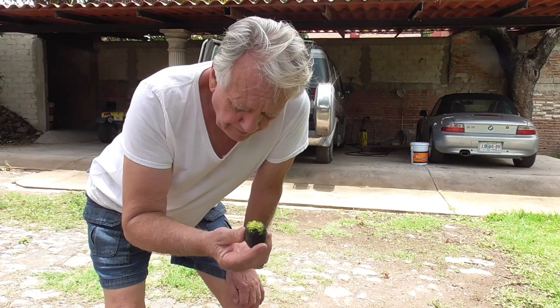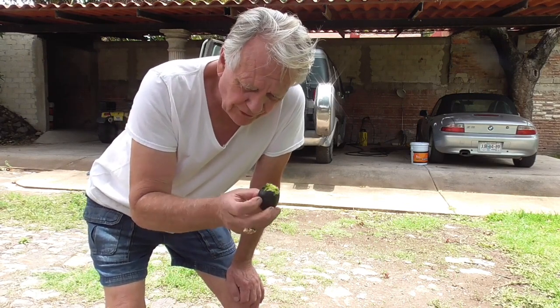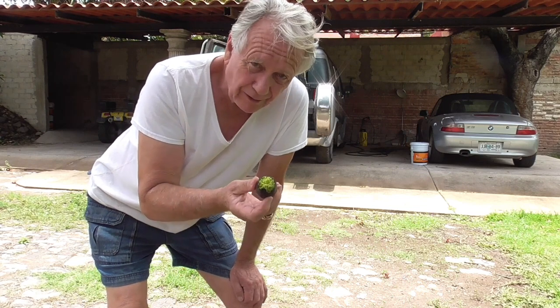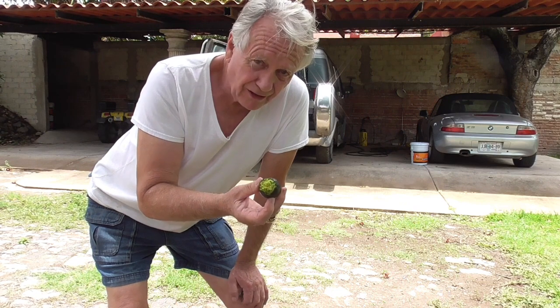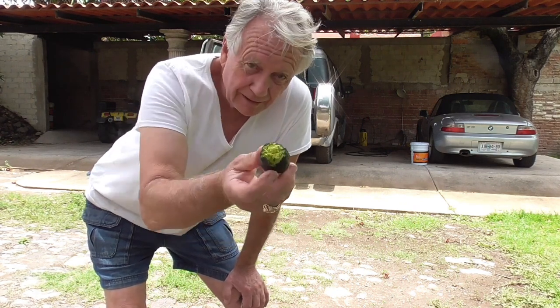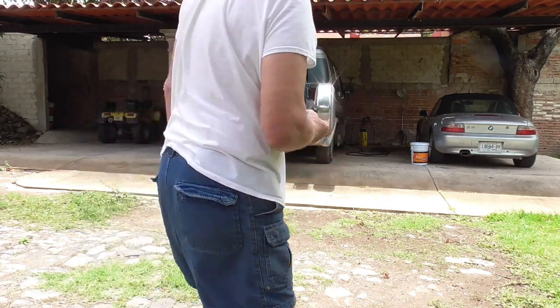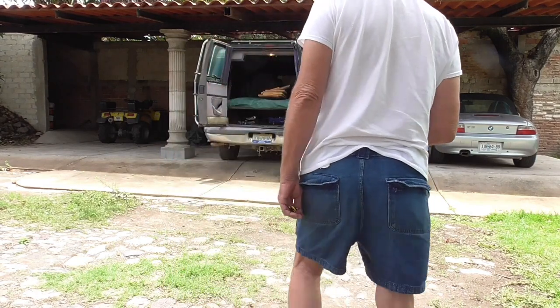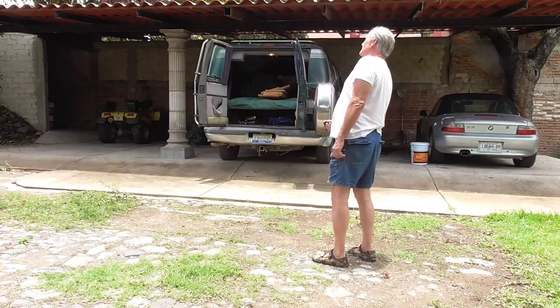This just dropped on me out of the tree, but the tree that has this kind of avocado on it is in the neighbor's yard a long ways from here. Something's been chewing on it, probably a squirrel, and it just dropped it on me. Hey, not funny.